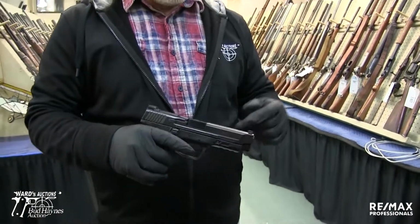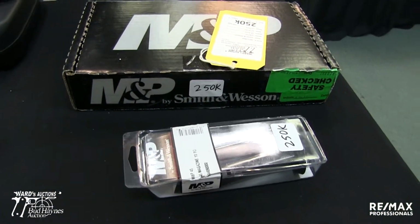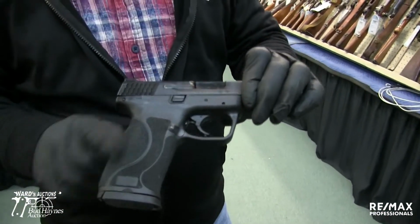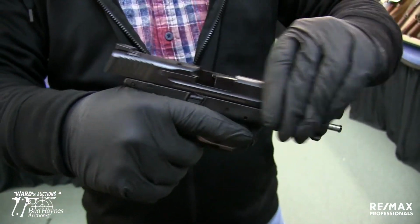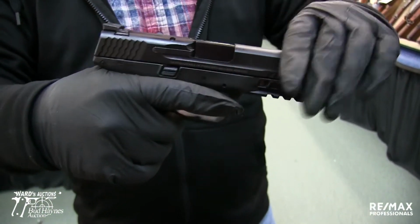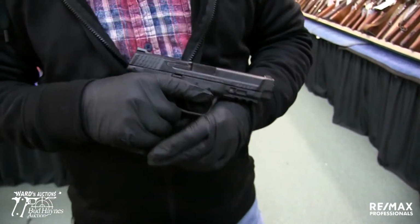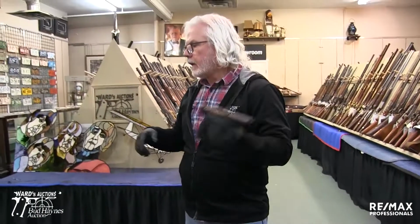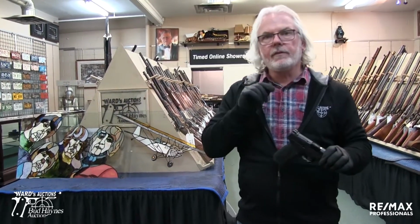I have no idea. Comes with a box. Comes with an extra magazine. Comes with the extra back straps that give you different shapes and sizes depending on what size your hand is and your personal preferences. The point is, this one's got very little use, so there's no reason to think that there are any surprises. That's the 150, 250 series. We still have 350, 450, and probably 550 series restricted to do for this sale.